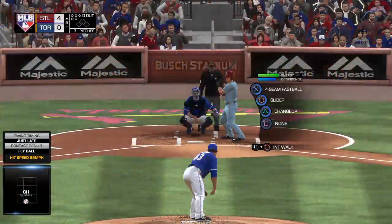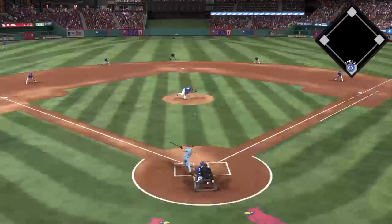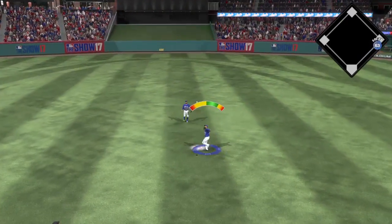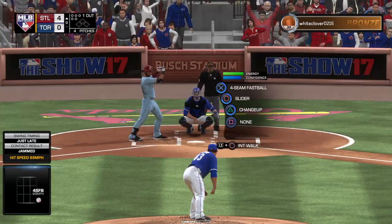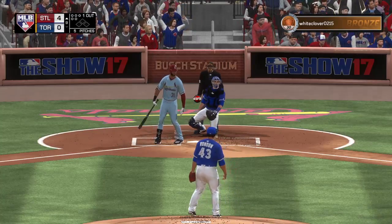JT Realmuto. First pitch on its way. Swing and a little blooper to center. Travis into shallow center, and he hauls it in for the first out of the inning. In now the power-hitting outfielder Nomar Mazara. It was a flyout for him in his last trip.